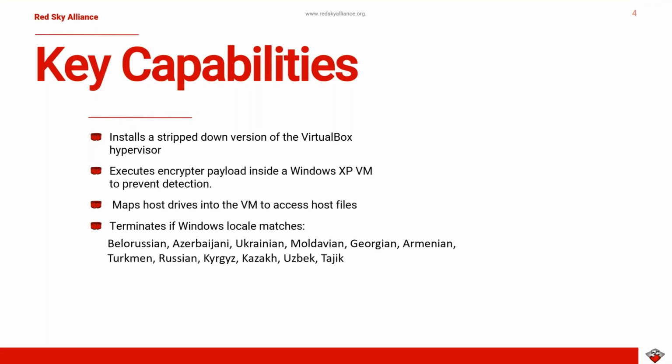Some of the key capabilities of Ragnar Locker include some that initially made it unique among ransomware strains. For example, one way that Ragnar Locker hides itself from detection is by installing a stripped down version of the VirtualBox hypervisor and running the encryptor payload inside that virtual machine. The host OS and its security tools do not have visibility inside the VM and thus are unable to detect the running malicious payload.